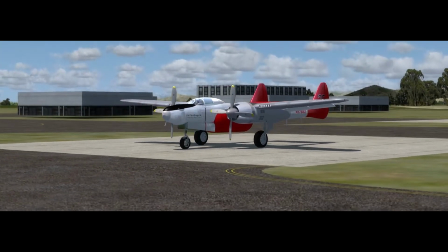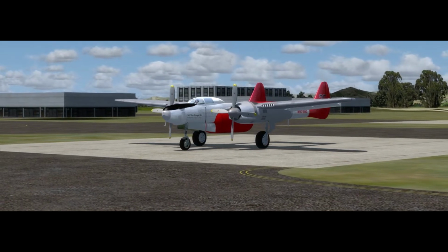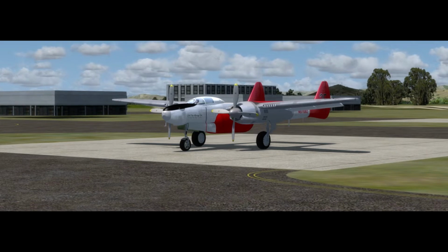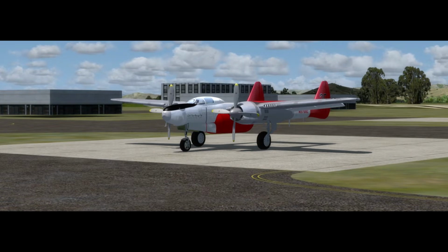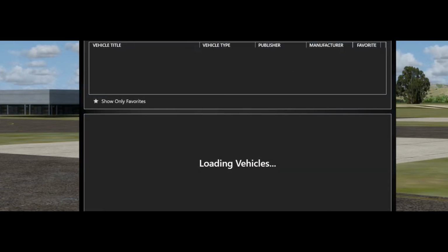The Alpha Sim Mars, we might get done before the end of the year, but it's more of a maybe at this particular point. We'll see. It might be the first conversion project of 2022, but we'll see. So go ahead and get in here, and we'll take a look at one of the PB4Ys.